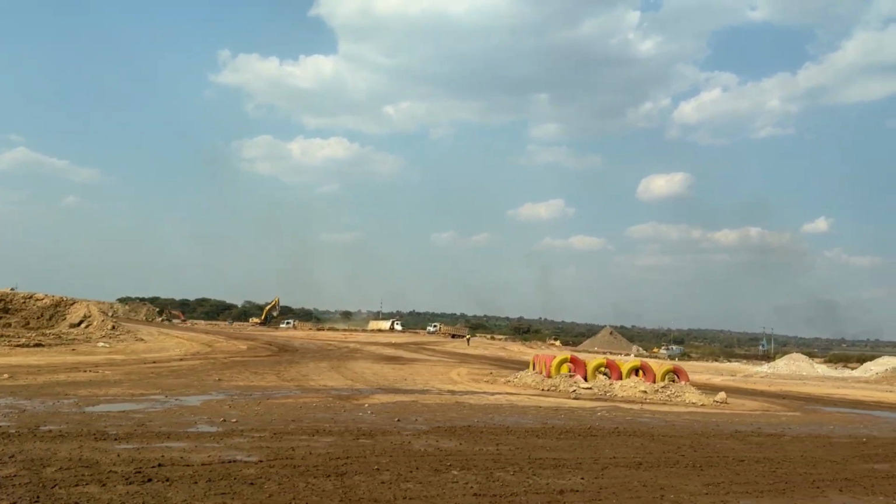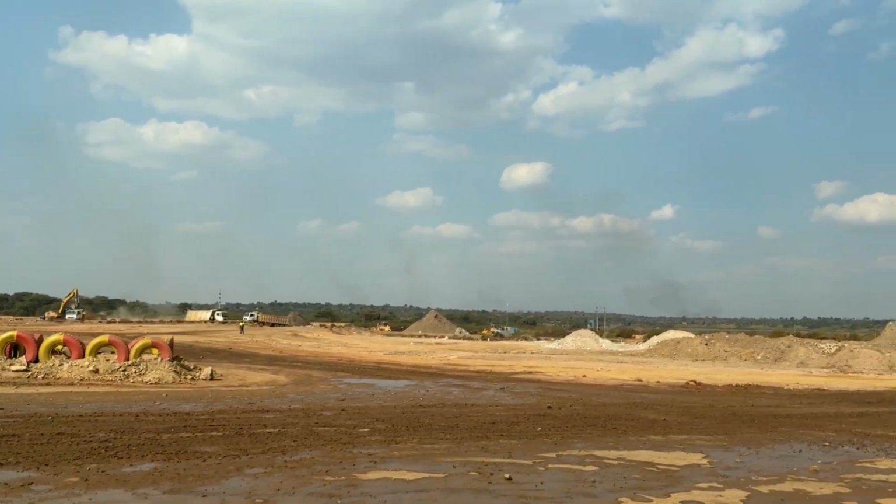Now, we're on our way to visit a special guest that we'll be interviewing today. Luckily, I was able to talk with a mining specialist, and he will be taking me through and introducing me to the entire process of cobalt mining. So let's get right into it.